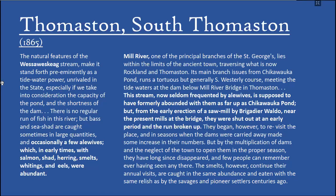From 1855, as I mentioned, on the west side, you could occasionally catch a few alewives, which in early times, when salmon, shad, herring, smelts, whitings, and eels were abundant. This is a common thing in the history. There used to be alewives here.